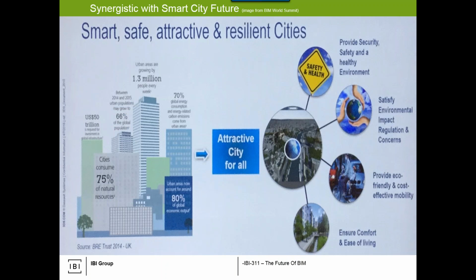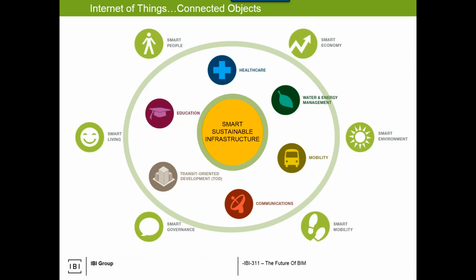We're looking at safe, smart, attractive, resilient cities, connecting the various streams of information, optimizing what we do and why we do it relative to the overall infrastructure that's put in place and how we, the users, benefit from that. That just cries BIM potential down the road. Think about the Internet of Things. In the BIM world, we say it's kind of like your Internet of Connected Objects. Every object you model could be connected to something else. Just imagine that as we look down the road, because it potentially has a huge impact on how we lay our framework and set things up.